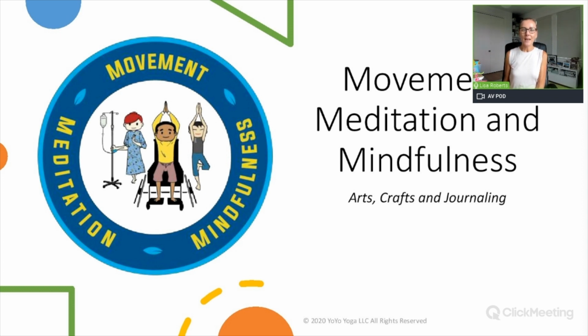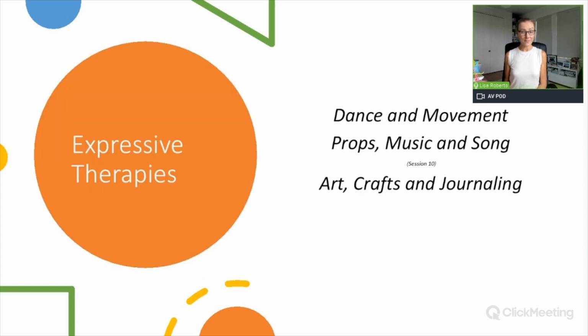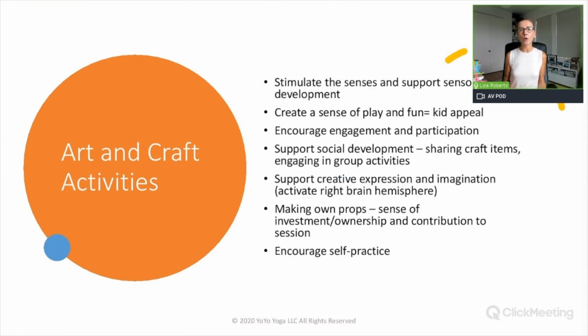We've already explored some expressive therapies and integrating these into movement, meditation, and mindfulness sessions. We explored dance and movement. We've explored incorporating props and music and song. So that was in session 10. And I invite you to check out that webinar if you did not attend that webinar. But today we're going to focus on arts, crafts, and journaling and how to incorporate these into your sessions.